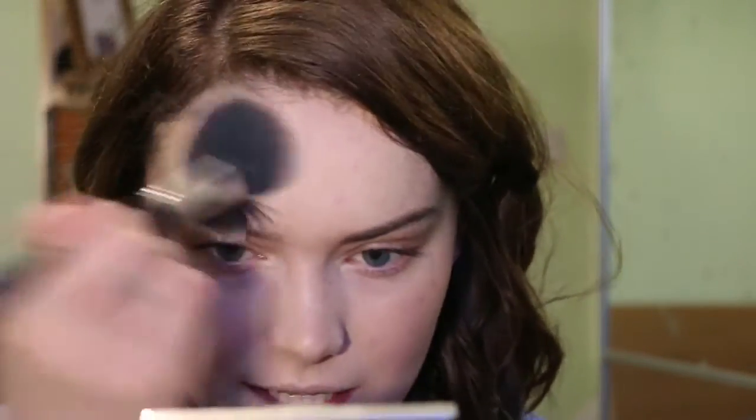I might just see if I can grab some on the back of my hand and just take some up here, because I didn't pick up a bronzer, but I do like to add some definition to my face.